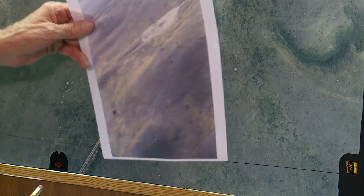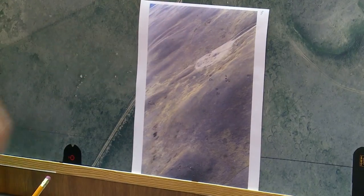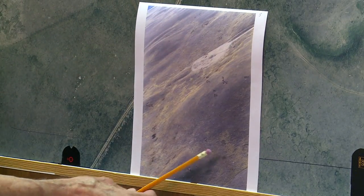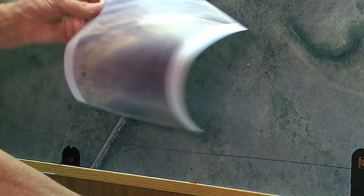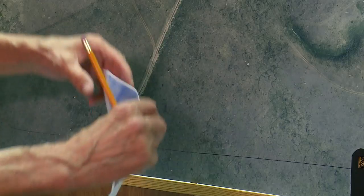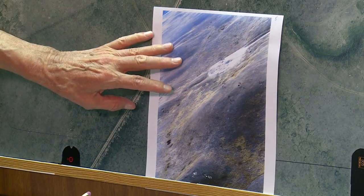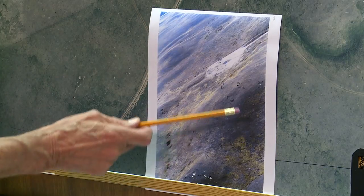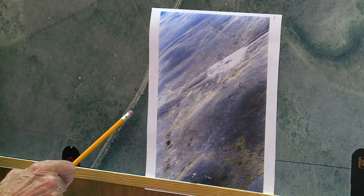One last of these aerial photographs. I like them. I don't know whether anybody else does, but they moved it from the yellow to the brown. And the false color shows it most clearly. This is the secondary Sun Cairn. This is the north house, the east house.